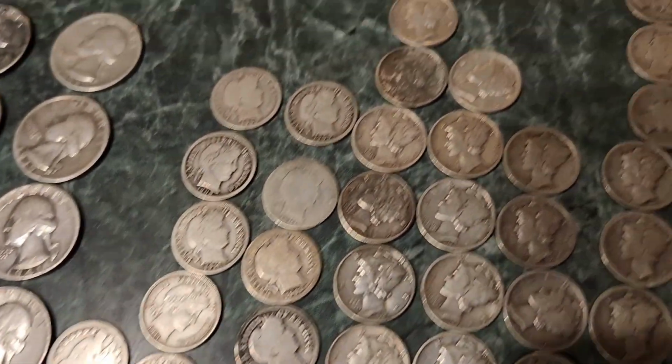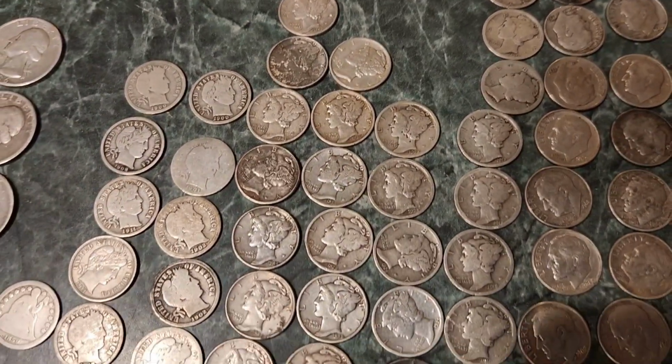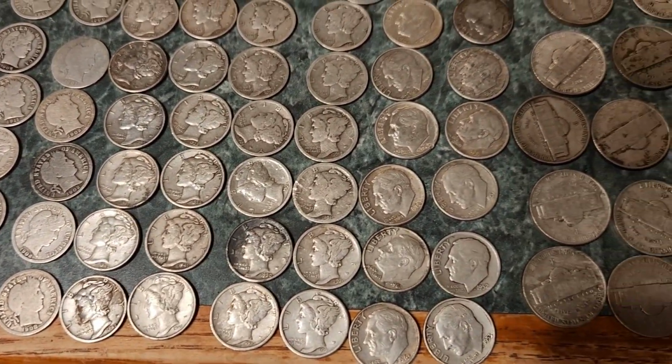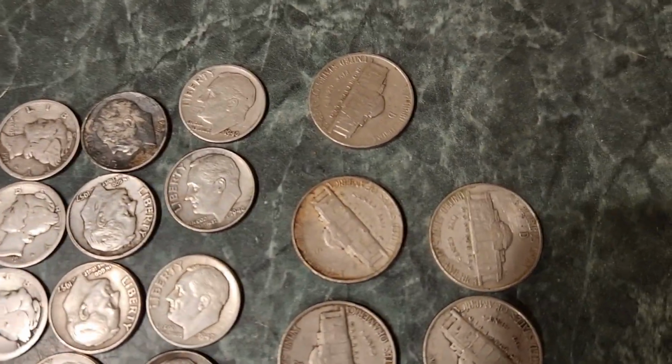Then we move on to the Mercury dimes. We got 31 of those. Just been a fabulous year. Probably never ever get this many silvers again. 18 rosies. And 13 war nickels.